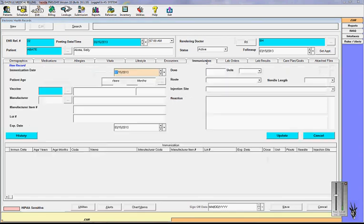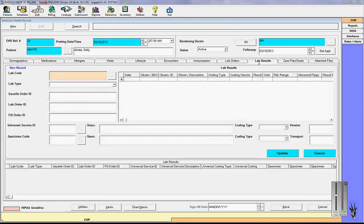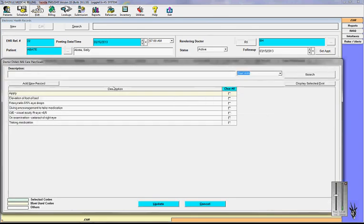We have immunization for the pediatricians, or if you're getting shots, and keep all your information here. Lab orders, if you're going to communicate back and forth with the lab orders or lab results. Get the lab results back, will populate in the screen here. Care goal plans basically is the doctor's orders. Get plenty of bed rest. Let's see what we have in here.